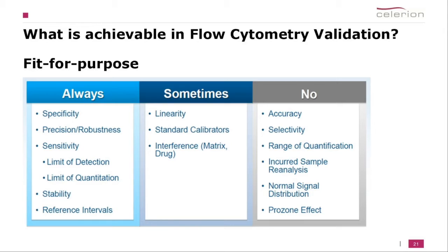Next, we are going to see what is achievable in flow cytometry validation. There are currently no regulatory guidelines on the flow cytometry validation process, although there are various publications on fit-for-purpose approaches and validation recommendations. However, whenever flow cytometry data are used in studies conducted in a regulated environment, establishing a proper validation testing protocol based on the requirements of the assay and the intended use of biomarker data is very important.